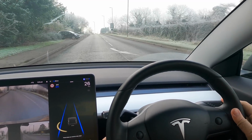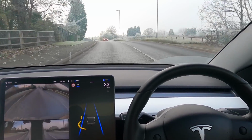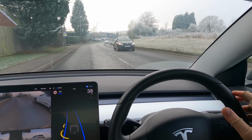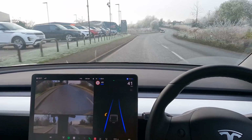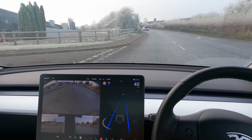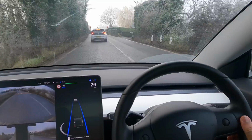2023.44.1 is a new update that came out one day after 2023.44. And I've got to say, there's some serious issues with this update in my opinion. The phantom braking being the absolute worst it's been since my 2017 Model X that I used to drive. Is it going to stick to these lines here? Yeah, it is. But it has brought with it a brand new feature that, again, I don't like, and I'm going to be turning off straight away, to be honest.